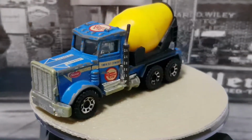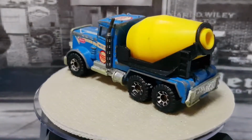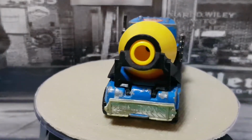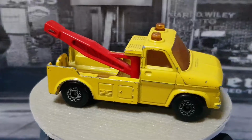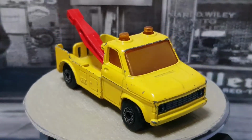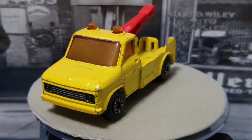Second one is a wreck truck. It's a Matchbox Superfast wreck truck. This is obviously missing one of the little red arms, like that one there. They normally have 2 on there, and it's missing one of them. So that's why it's not in particularly good condition. The truck itself's not bad, but it's just missing a few bits on there.